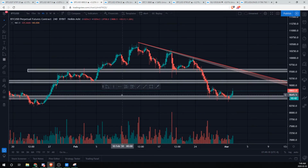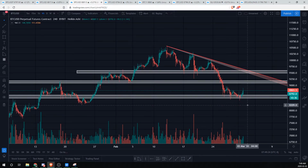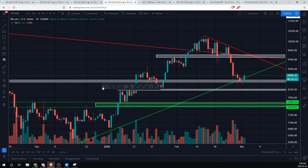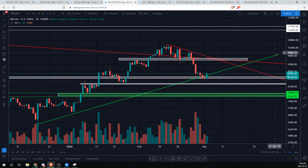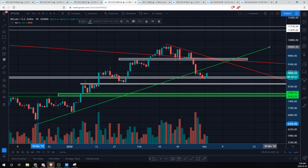So now we're in our consolidation phase, so we're going to look to short at resistances, potentially look to long at supports. We'll see how we react, but this could theoretically go, I think, here as well, with the type A and the type B candle closure.